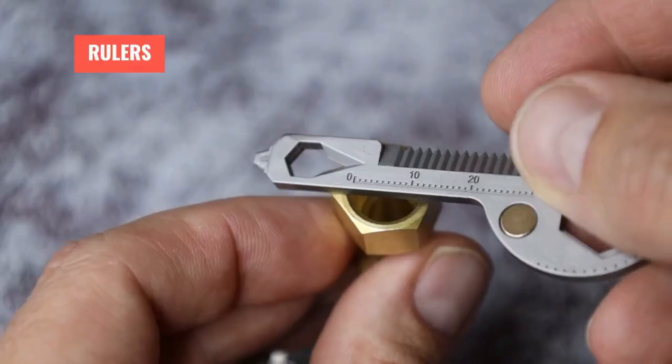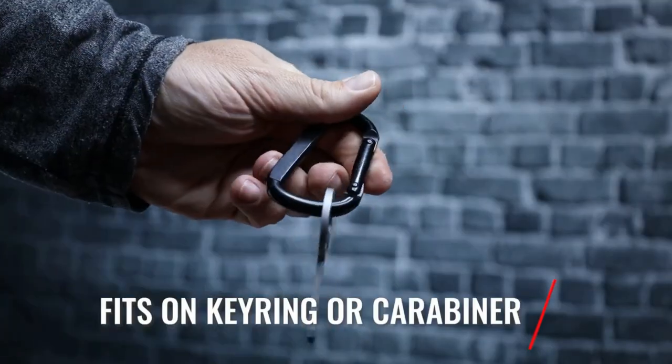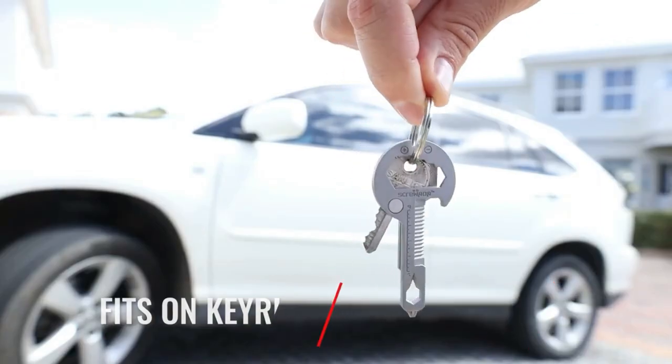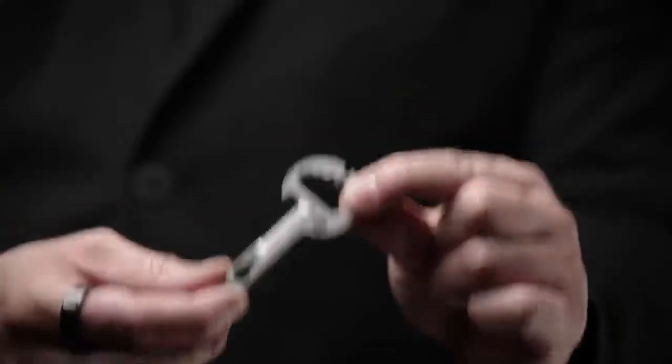Constructed from robust materials like stainless steel, it ensures durability and reliability in various situations. Its minimalist yet robust construction makes it a perfect everyday carry companion, providing a practical solution to unexpected tasks with style and efficiency.